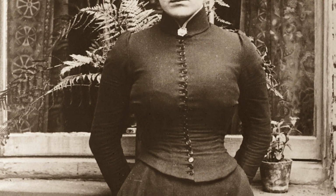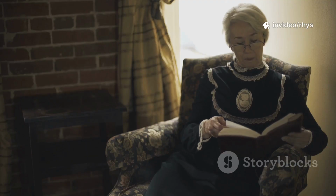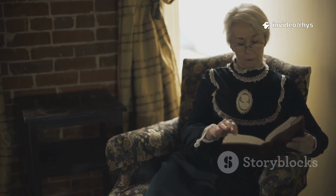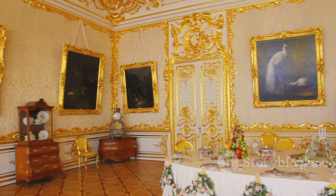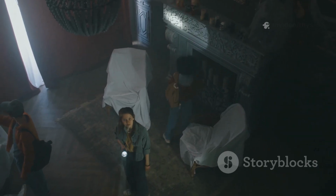One of the most well-known stories is about the ghost of Mrs. Crawley. After her husband died, Elizabeth Crawley was said to have become very reclusive. Legend says she only wore black clothes and spent most of her time in a special room upstairs. Some people believe her spirit never left the house.